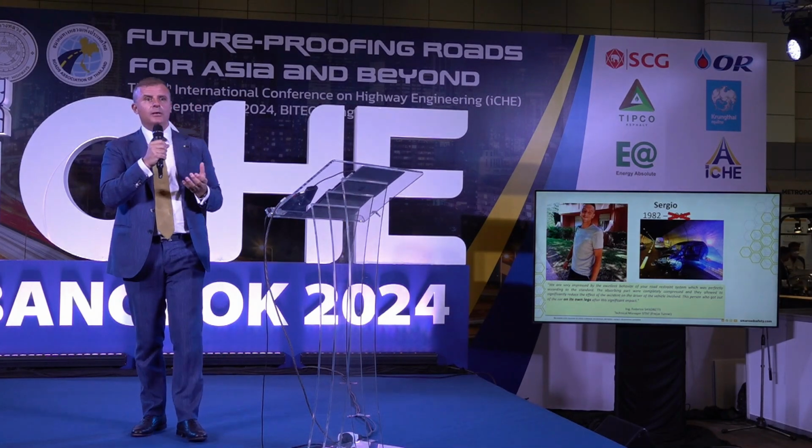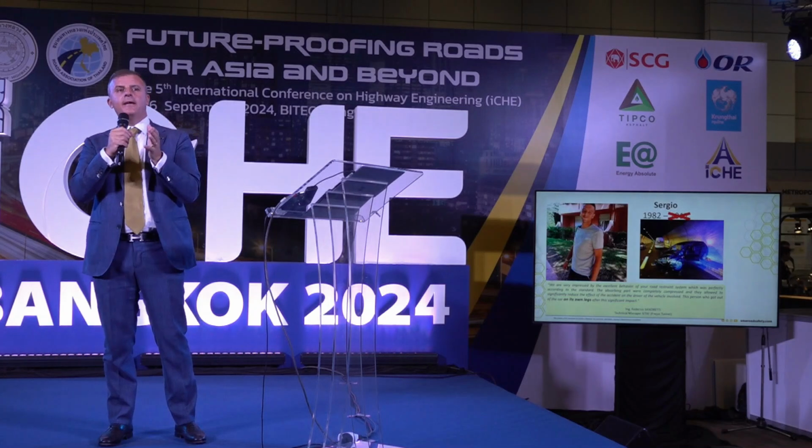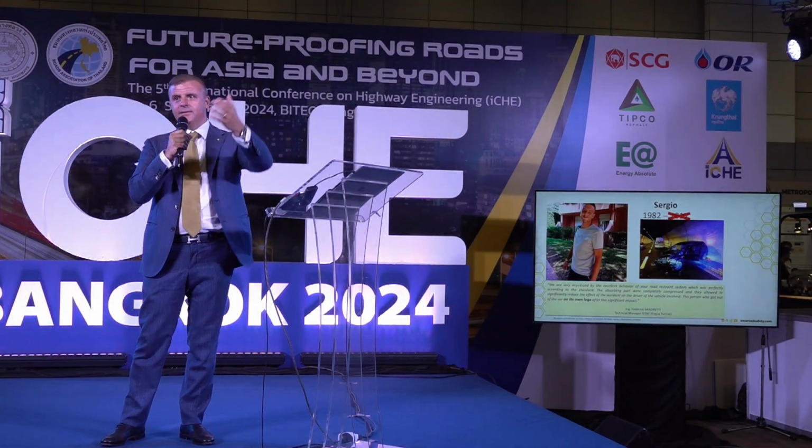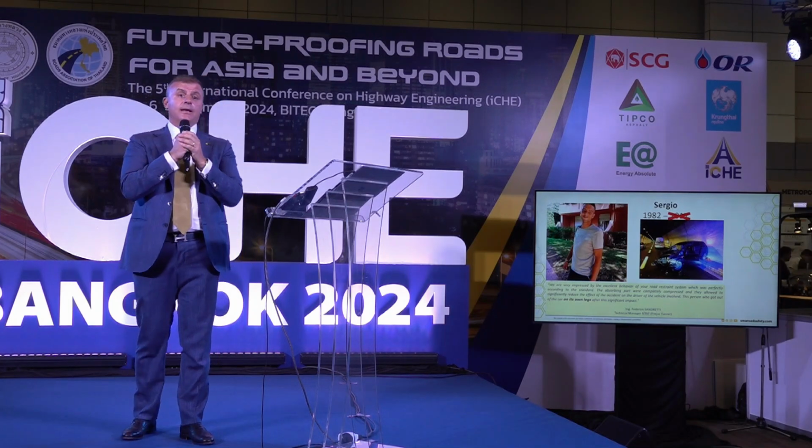When we take a decision, we can decide how many lives we can save with what we can do as manufacturer, as road authorities, as designers, as road users.